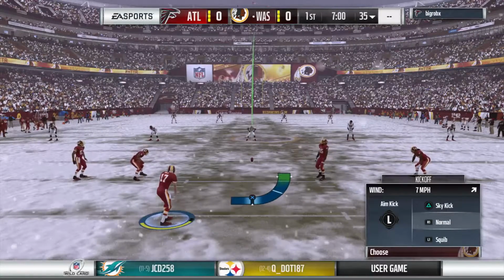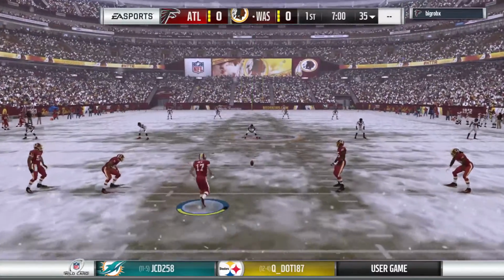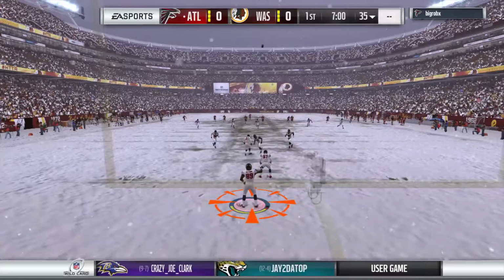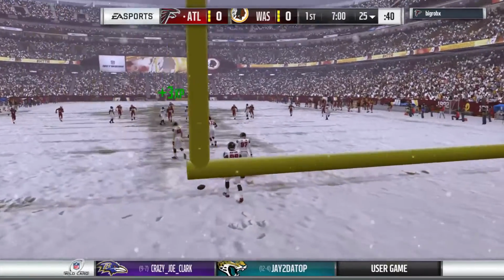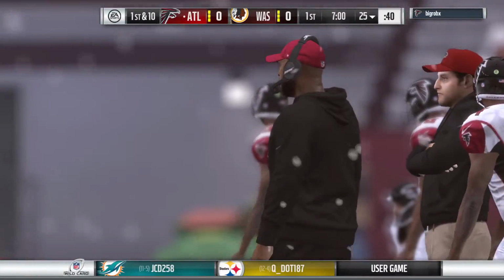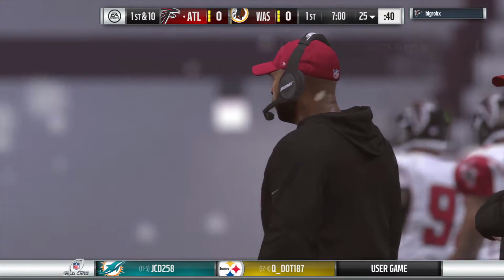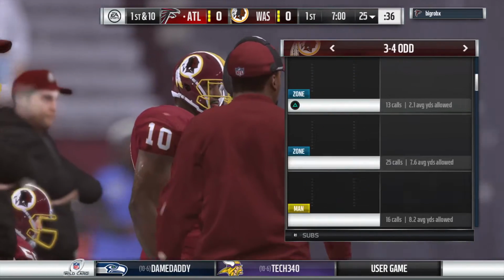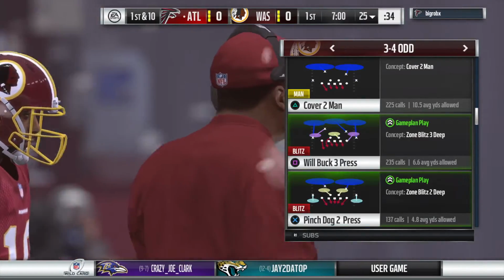Thank you, Larry. And yes, snow in our nation's capital. That's the story as we join you from FedEx Field here in Landover, Maryland. Coming up, it's the final game of Wild Card Weekend, and we've got a good NFC matchup in store between the Atlanta Falcons and the Washington Redskins.